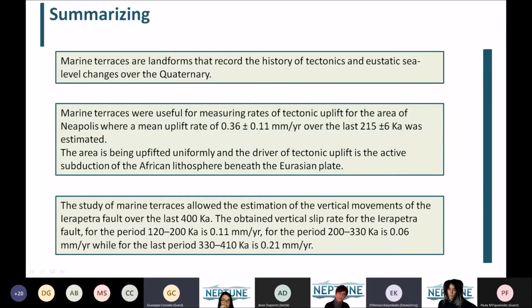So, summarizing, I have to say that marine terraces are landforms that record the history of tectonics and the eustatic sea level changes over the Quaternary. Marine terraces were used for measuring rates of tectonic uplift for the area of Neapolis, where a mean uplift rate of 0.36 plus minus 0.11 millimeters per year over the last 200,000 years was estimated, and the area is being uplifted uniformly, and the driver of tectonic uplift probably is the active subduction of the African lithosphere beneath the Eurasian plate.